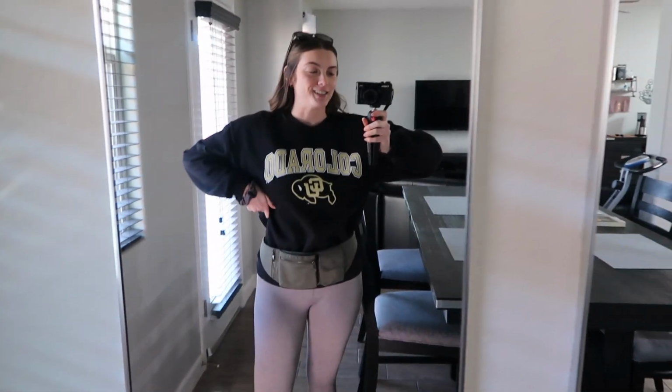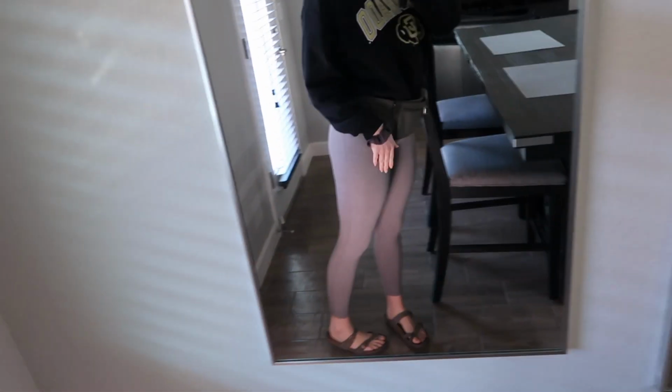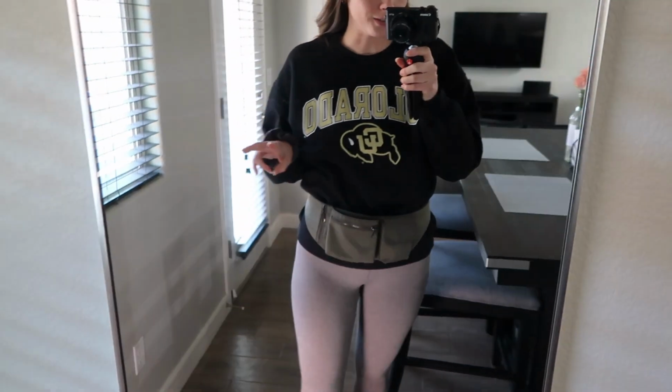Outfit of the day. I have on Zachary's Colorado crew neck and some gray Fabletic leggings, Birkenstocks, my fanny pack from Target, and the Ray-Ban Sunnies.